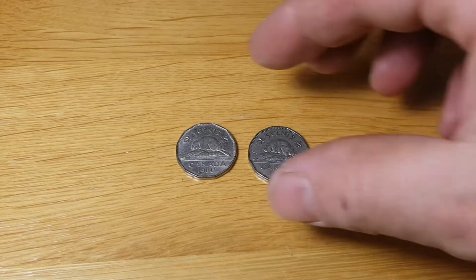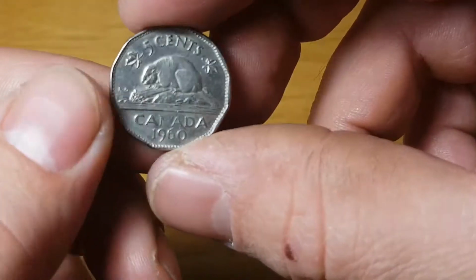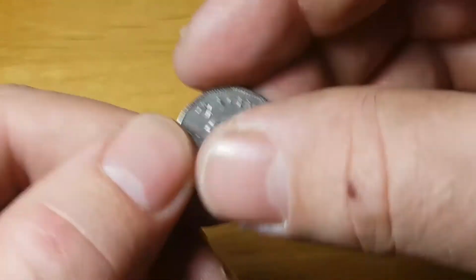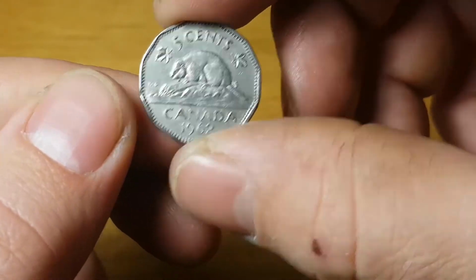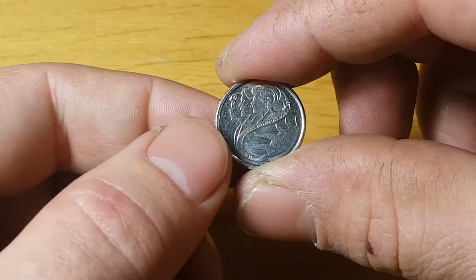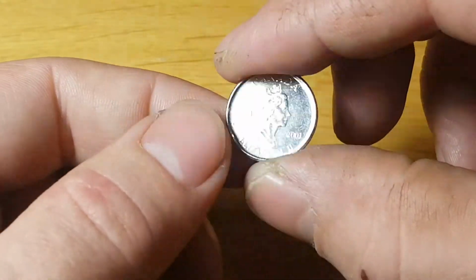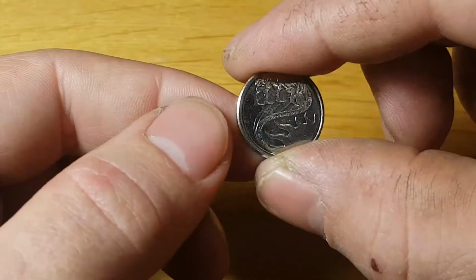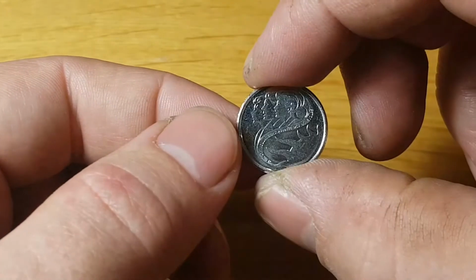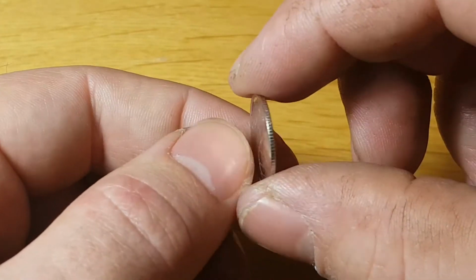Roll number 6, and we get a couple more 5-pointers. A 1960 this time, as well as a 1962. Roll number 15, and it's been a few rolls since a find, but we have a dime in this box as well. So a 2001 volunteer dime. And yeah, I guess the second box didn't want to go without one.